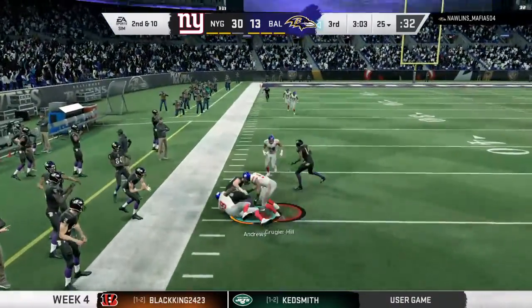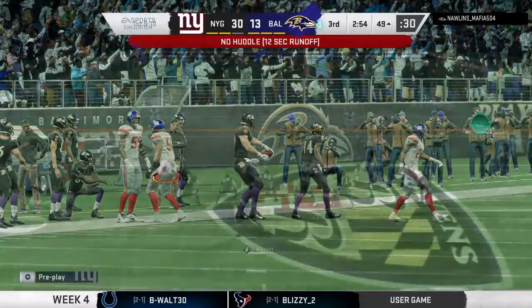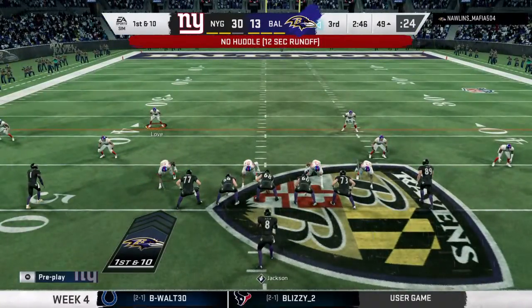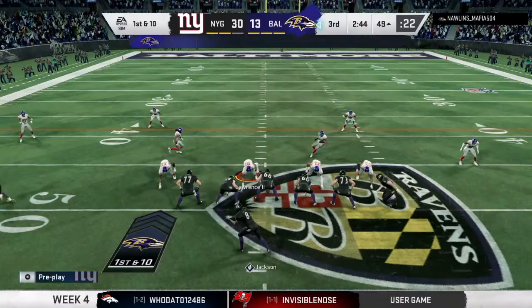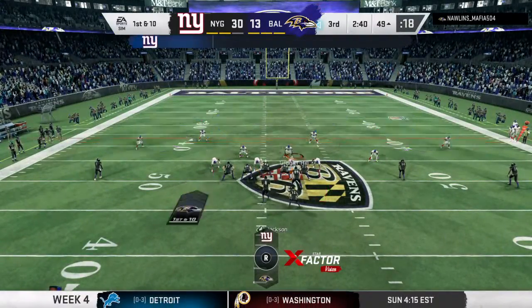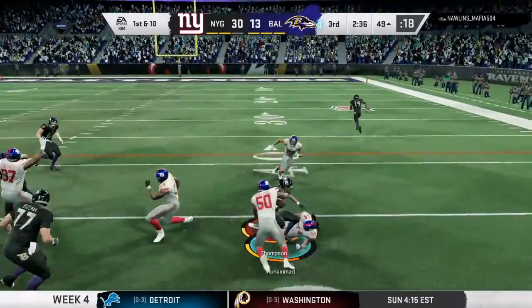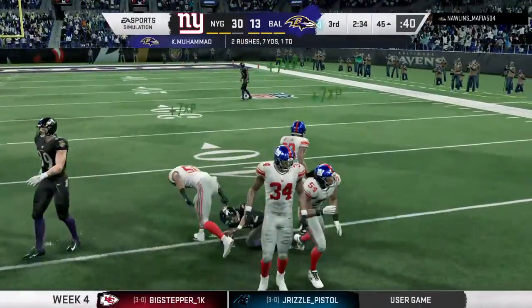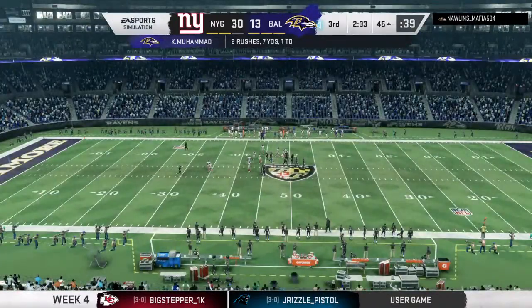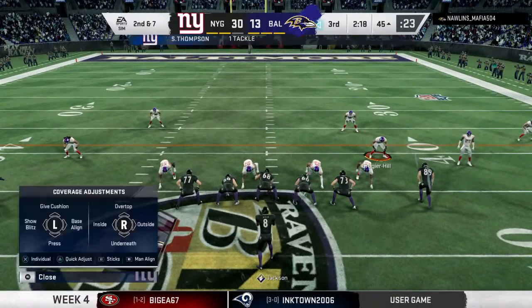Now left side, a completion to his tight end. And he'll be taken down, but not before they work it across midfield. That one good for 26 and a first down. On first down, Muhammad. A gain of 3, second down. The last run got 3. Now here's 2nd and 7.